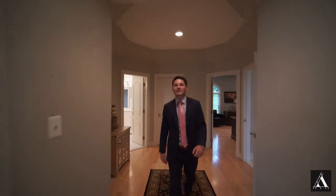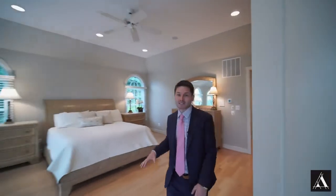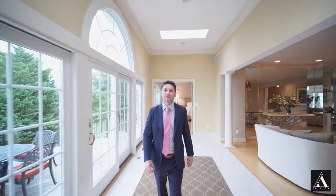This custom-built rancher home was originally designed for a professional basketball player, hence the insanely high ceilings that you'll notice here in the main level master, as you will throughout the rest of the home. It's also incredibly energy efficient, as all doors and windows have been recently replaced, and it has newer geothermal utilities.